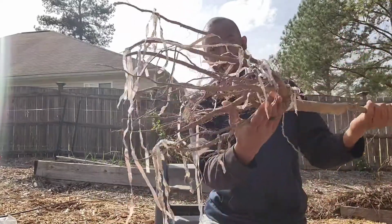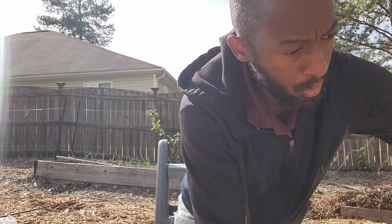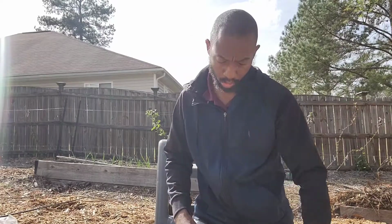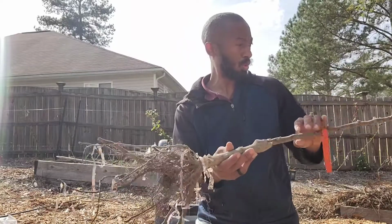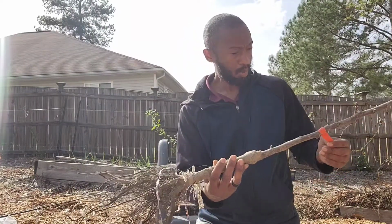All right, check the roots, and make sure when you get your trees, you probably know this, but if you are a first time purchaser, then you want to make sure that you check the roots on it, because that was the problem with my other box.